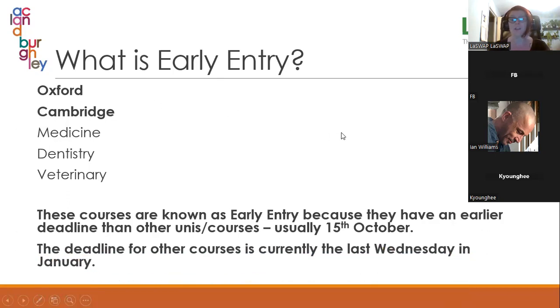So these courses, all courses at Oxford and Cambridge, regardless of the subject, and then courses in medicine, dentistry, and veterinary at any university, they all have deadlines of around the 15th of October each year. This year it was the 16th because the 15th fell on a Sunday. And that is the 15th of October of year 13.